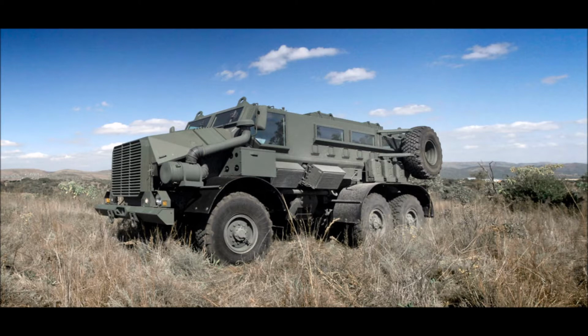The main armored steel body of the vehicle is raised high above the ground, so when a mine is detonated, the explosion is less likely to damage the crew compartment and kill the occupants. The cross-section of the hull is V-shaped, directing the force of the explosion outwards, further protecting the occupants. The vehicle also offers crew protection from small arms fire.